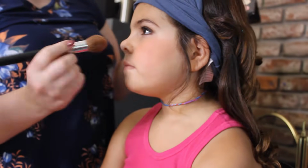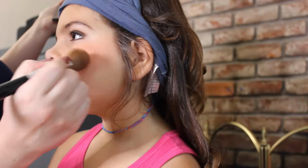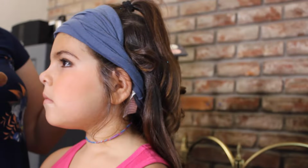So you create a little circle, and then you can push the excess up to the cheekbone here. I'm not doing full contour highlight. We're using the blush to represent kind of the contour of her face. Now, on some stages, this might not be dark enough, so I'm going to show you a darker color.